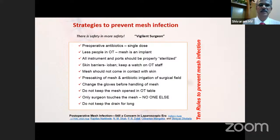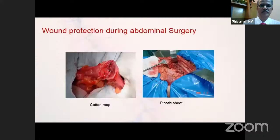Only the surgeon touches it, after changing the glove. Least people should be there in the OT. There are so many precautions we have to take when we put an implant into another human being. He should not suffer because of our fault. And this is an iatrogenic problem which can definitely be prevented if we take all the proactive measures.